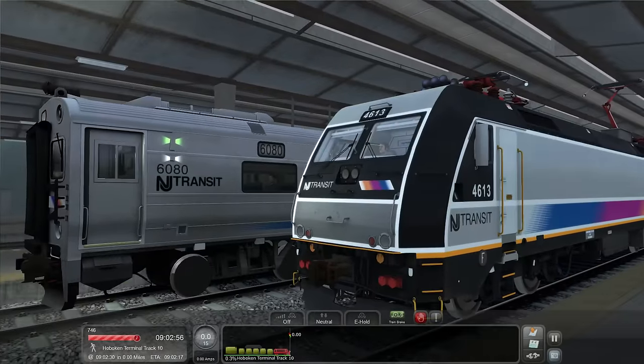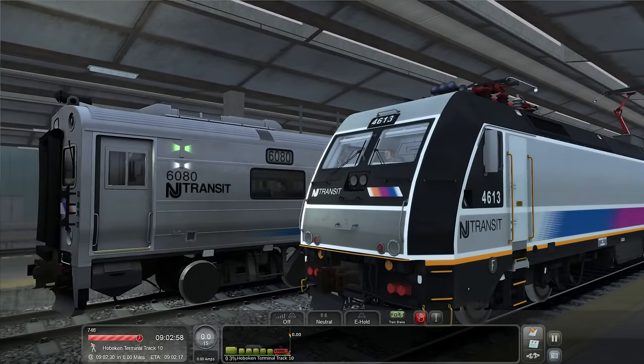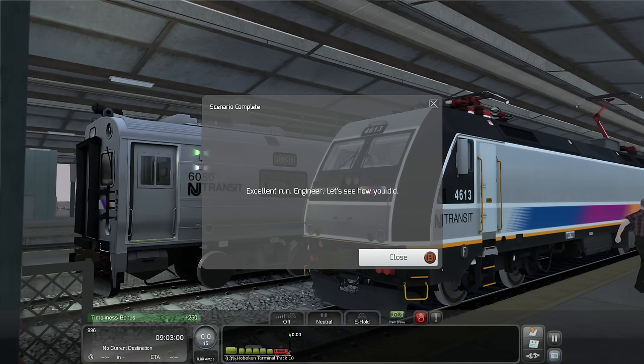Should get a good score. Should get a good score indeed. Let's just see what we get. 996. Excellent run, engineer. Let's see how you did. Well, we can see how I did today. 996 is a fantastic score. Yes, we had a bit of a dodgy start, I'm not going to lie, but we did well in the end.